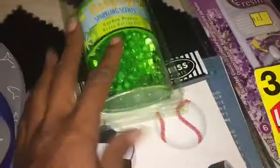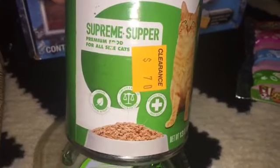This Hang Ups Sparkling Scents says $2.50 on it. This looks super old. I'm going to have to scrub again because this stuff is probably so dirty. Last four is 6018. So just keep visuals, you guys. If you can't get all the UPC numbers and you can't scan, just remember visuals. This Ever Pet cat food, last four, 1134.